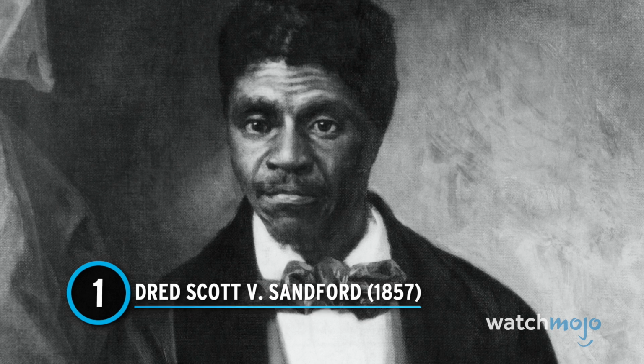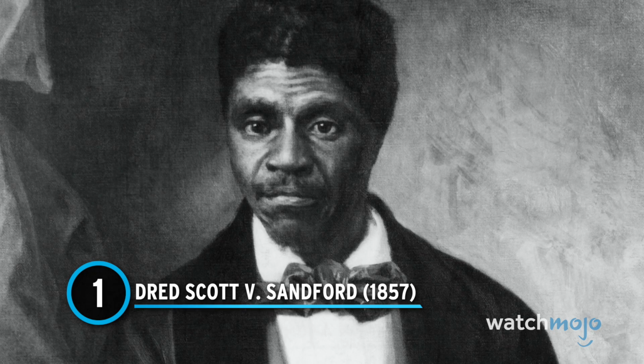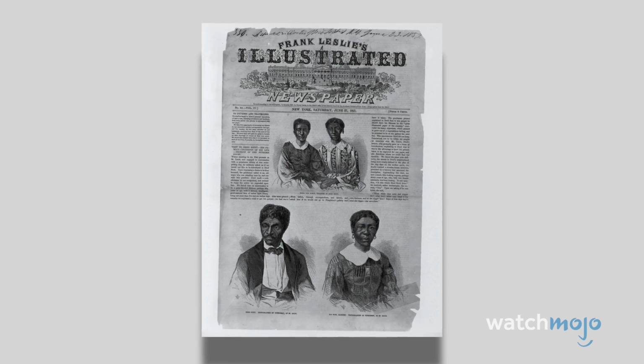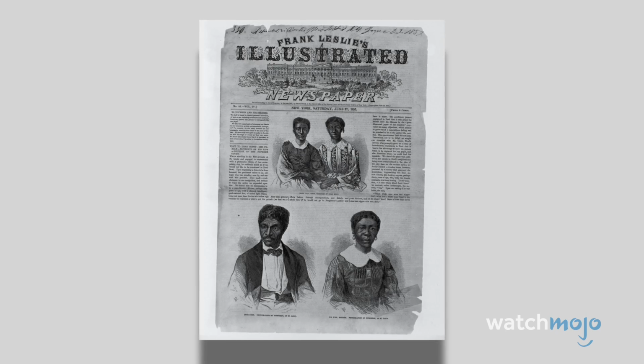Number 1, Dred Scott v. Sanford. The Supreme Court's ruling in this case has been described as its worst decision of all time. Plaintiff Dred Scott was an enslaved Black man who argued that because his owner, John Sanford, had brought him in and out of territory where slavery was illegal, he had been freed.